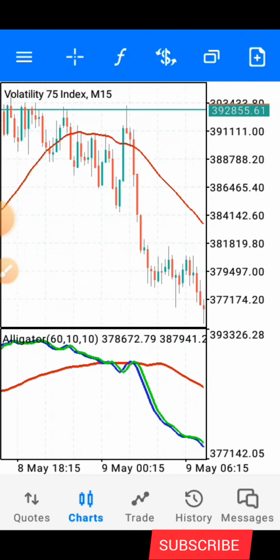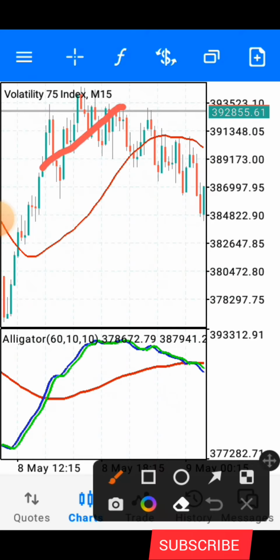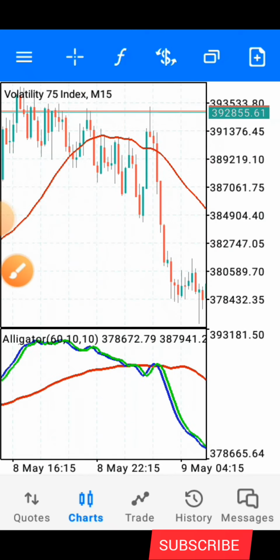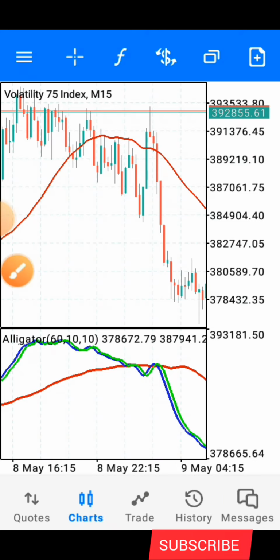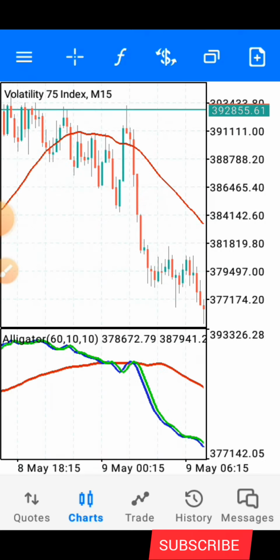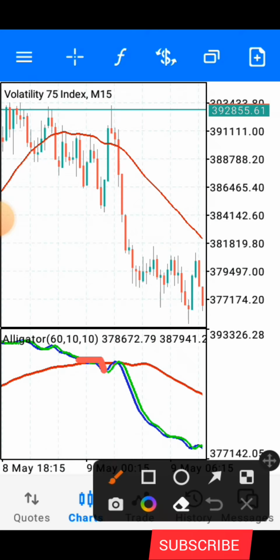So let me show you an example on the sell. For the sell, you do the opposite. You wait for the price crossing like this, then on the indicator window you wait for a crossing like this too, and then you take your sell entry. Immediately you see the blue crossing below the red indicator on the indicator window right here, you should just go in.